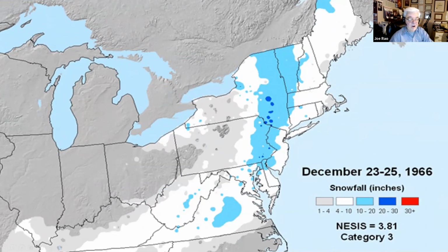And you see here on this particular map, the areas that are in light blue saw as much as 10 to 20 inches of snow. In the dark shades of blue, as much as 20 inches of snow or more. In the New York metropolitan area, that's where Channel 2 was focused on for the most part. In New York City, Long Island, northeastern New Jersey, 4 to 10 inches of snow.